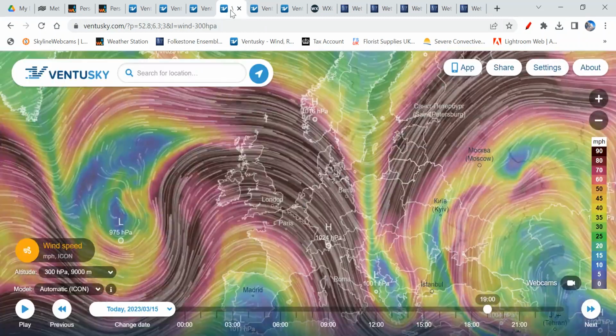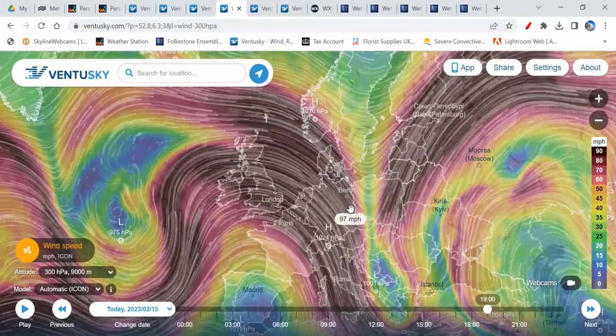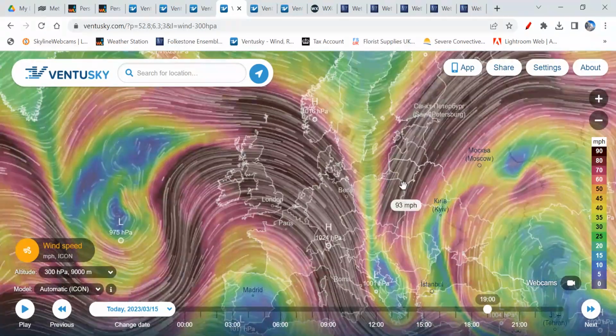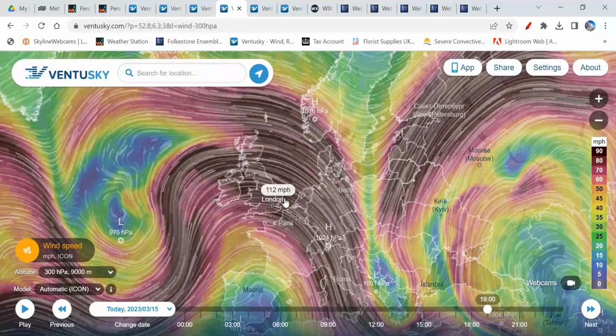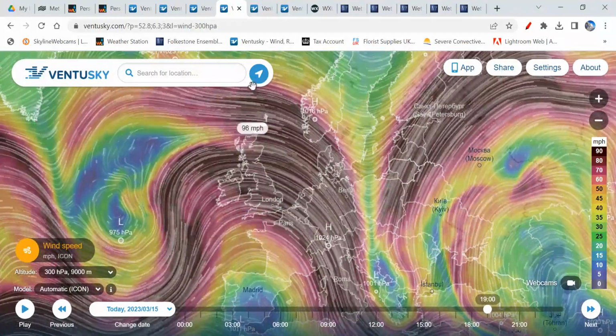So we'll have a little look now at the jet stream at the moment. So it is firing up across the UK. That's why it's relatively unsettled. But down here in the south of England, we're on the mild side, the more southern side of this jet stream. That's why temperatures have recovered.